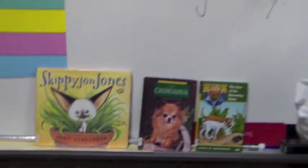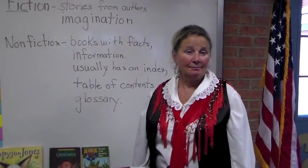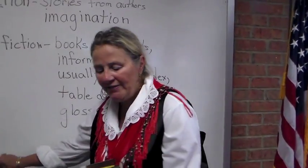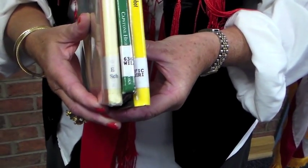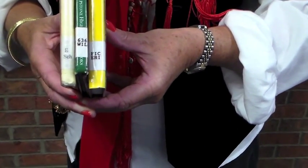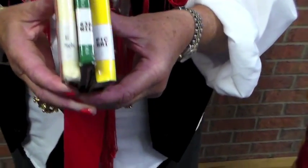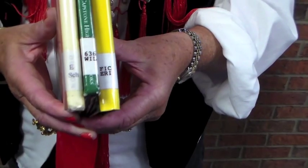Now, if you didn't know how to tell the difference between a fiction and a nonfiction book, what would you do? You know? If not, I'm going to tell you. You would look at the spines on these books. You would look at the spine labels. If the book has an E, it's going to be a fiction book, and it's going to be in the everybody section. If it has FIC, that stands for fiction, and it's going to be a chapter book in with the fiction books. And if it has letters and numbers, you're going to know for sure that it is a non-fiction book.